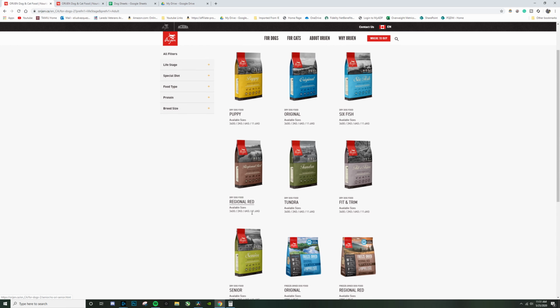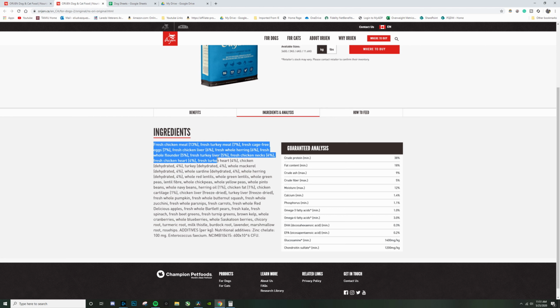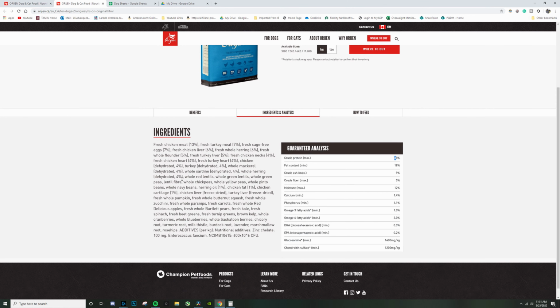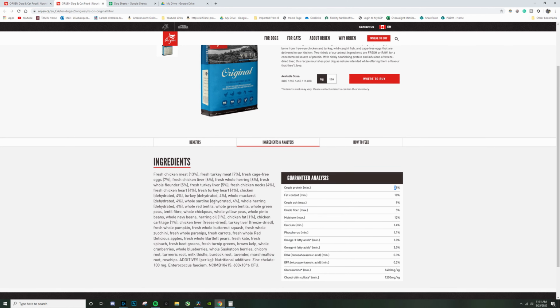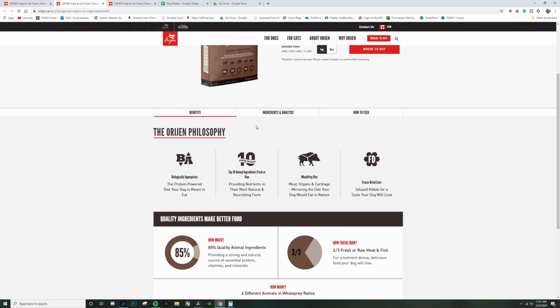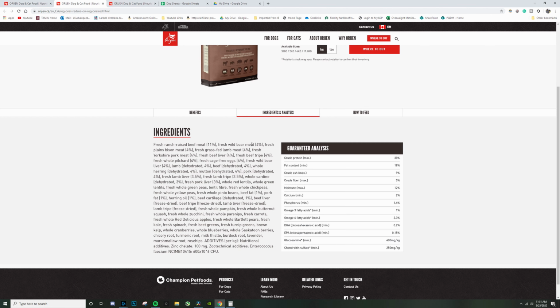They have other good ones as well. They have the original one. The original one is cheaper than the large puppy. And again, it's similar stuff right here. The percentage and everything, 38% is actually very similar to it. Let's go back over here. They have this one that's all fish. They have this one that's more meat oriented. Fresh ranch raised beef, boar, all this other good stuff.